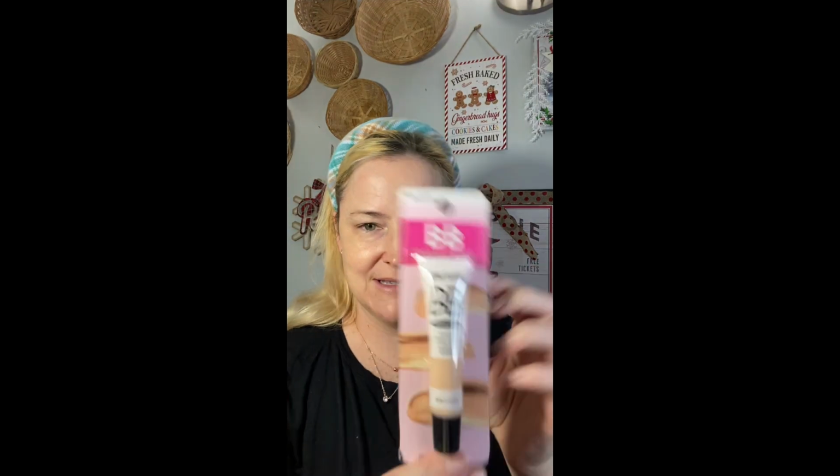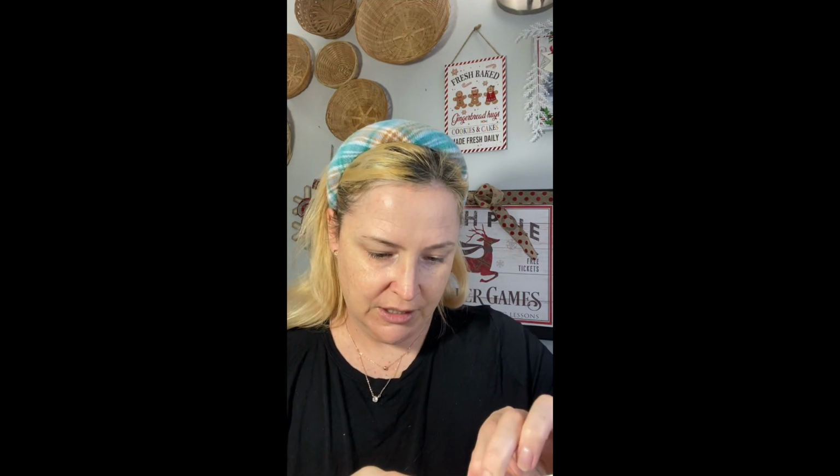So now we're gonna do the BB cream on this side. Now this is by Cosmic Colors. It says, like, even normally though, when you get like a BB or a CC cream, you'll be able to get like light to medium or medium to dark. It doesn't say anything about that on the packaging, so maybe they just have this one shade, I'm not sure. And there are no directions on the back.